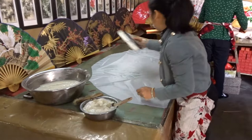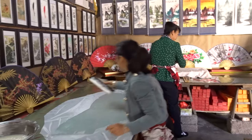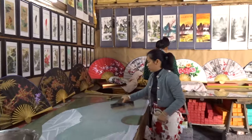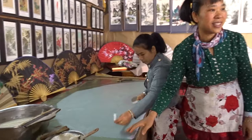And what? Rice paste or something? Like a starch? Rice and wheat. Wheat. Make a starch. Yes. Hello, 你好. It is silk. Silk. It is glue. It is paper.